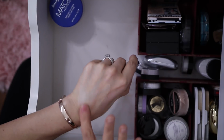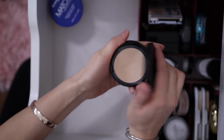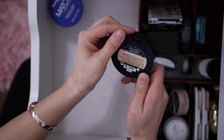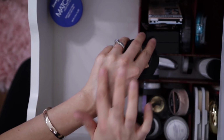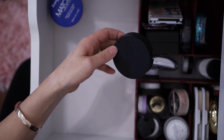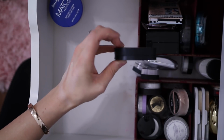I don't know, it has a little bit of a sheen. I'm just gonna get rid of it. This is the Sephora Matte Perfection Powder Foundation. I need to pull this out. It feels really soft. Yeah, I wanna put that in my everyday makeup drawer because lately I've been liking to use the concealer with the powders and no liquid foundation, so I'm gonna try that.